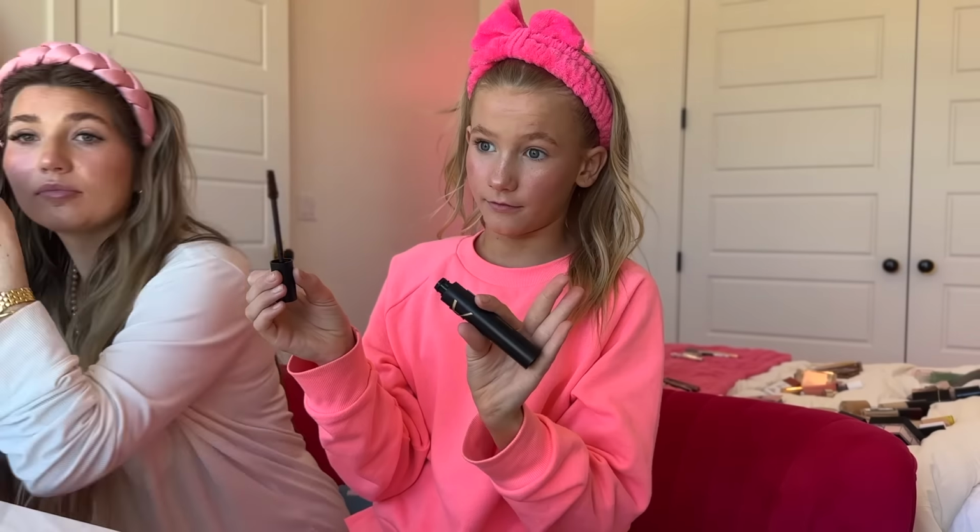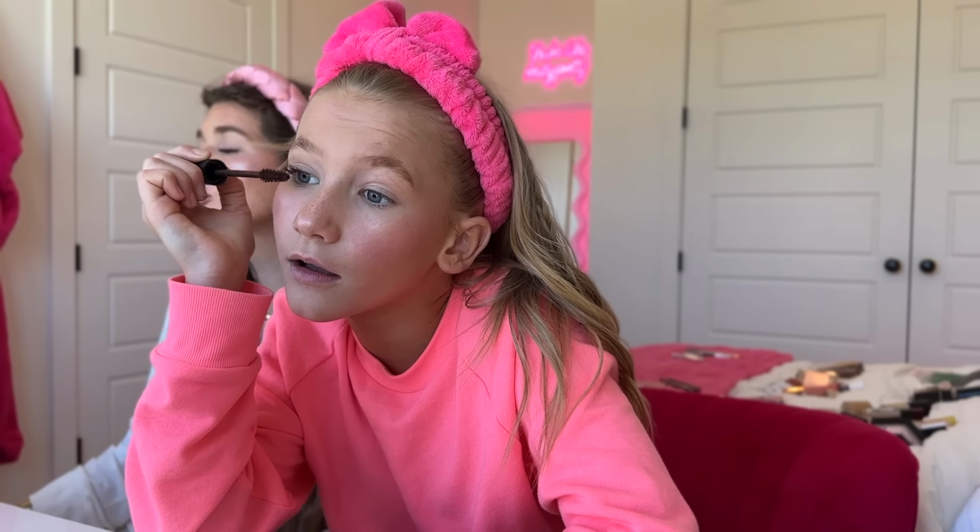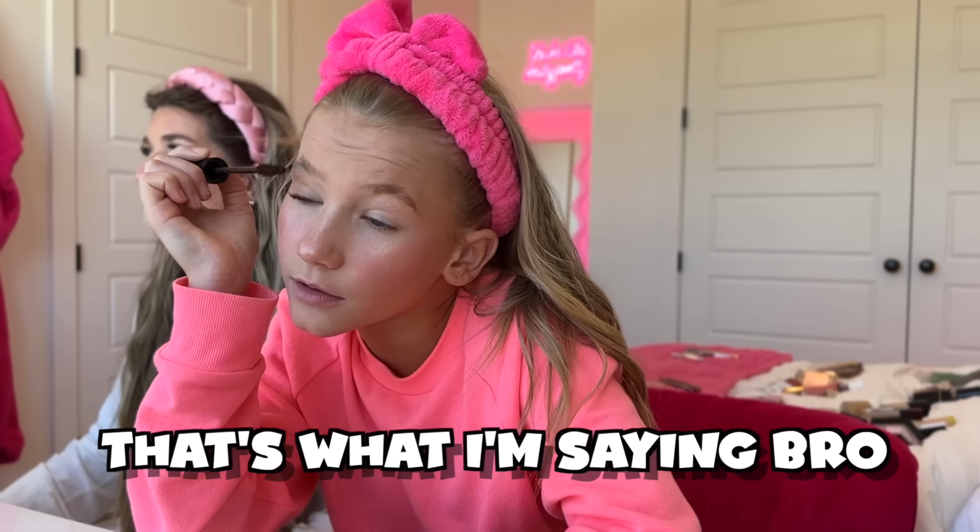Okay, wait. Talk about the length. Without curling my eyelashes? Let me see. Oh my gosh, I love the color of the brown. I've been wanting to try the viral brown mascara for so long. Your lashes look so pretty and long. That's what I'm saying. What's your thoughts on it, Pretzels? I give it a 10 out of 10. Yeah, really good. Lip liner!